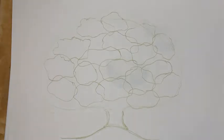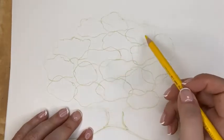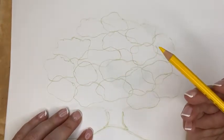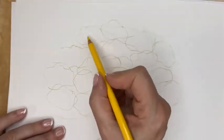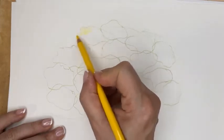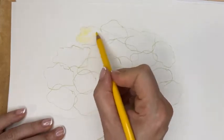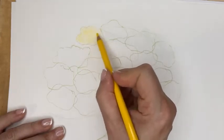Okay, so let's go for it. We're going to go around every section that we have, and first of all, we're going to go over them all in yellow. This is the easy part. You can just take your yellow nice and lightly. No technique necessary. You're just filling it in nice and loosely with some yellow.